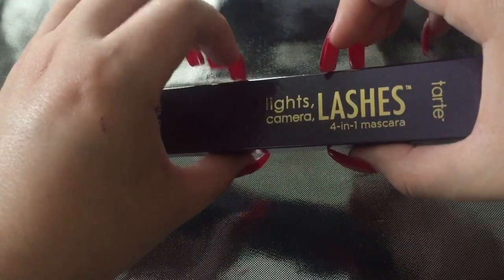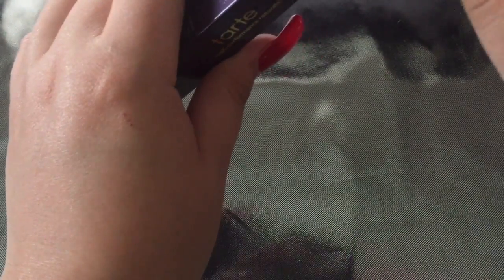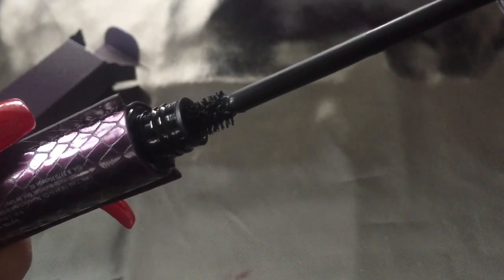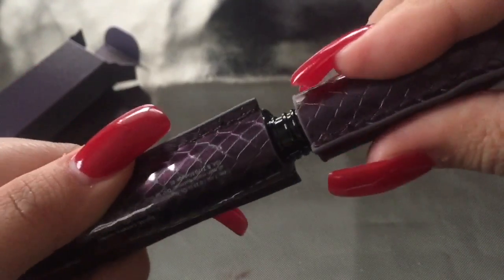Here we have this full-size Lights Camera Lashes Mascara by Tarte, and this is currently my favorite mascara. I got a sample last year. I've tried the Lights Camera Flashes mascara from Tarte that looks the exact same except in a gold tube. I did not like that one. I spent $26 at Sephora on it, so I'm happy that I like this one and that they sent me full size, saving me the $26.